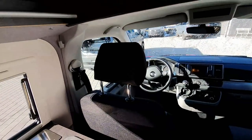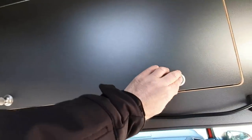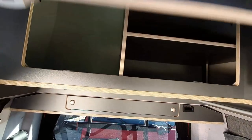Now, I'll show you the storage. Storage at the front. In there. Storage in the back here. And now that's pretty deep, really, for, you know, for a van of this type.